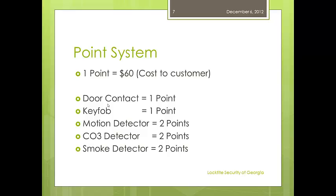Now you don't need to go over the point system with the customer. The point system is to help you remember the price of equipment. Here's an easy way to remember it. Anything without the word detector in it, such as door contact, key fob, panic button, all those things are worth 1 point, and so they cost $60 a piece. Anything with the word detector in it will cost 2 points, which will be $120 a piece.